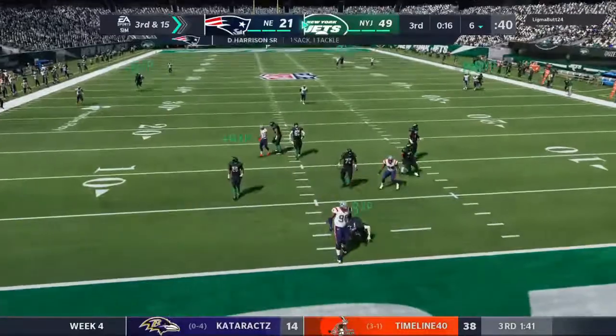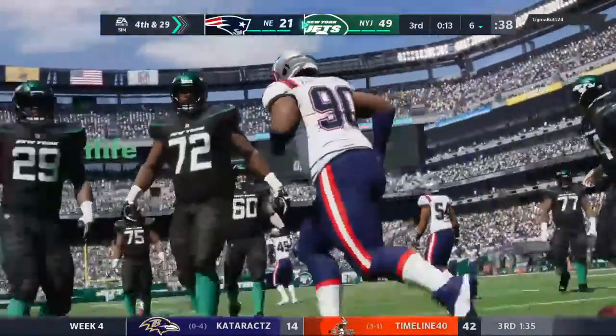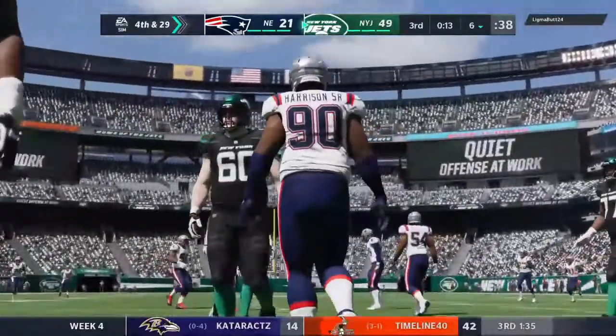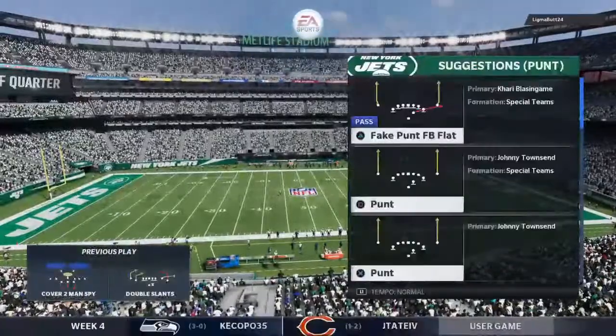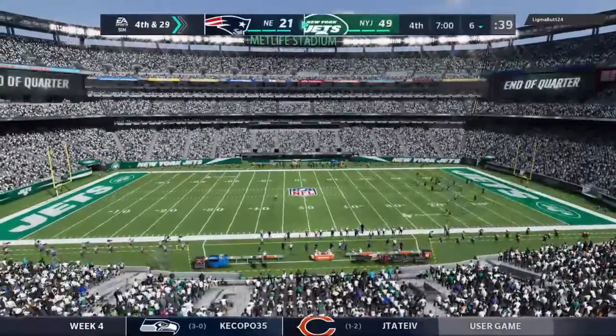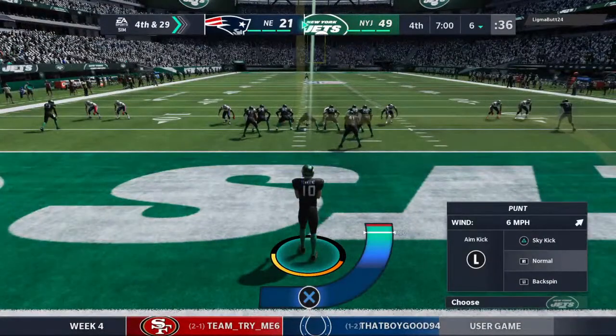And a big loss here as he's taken down. Damon Harrison able to run him down for a 15-yard loss, and it will be 4th down. Here now, Johnny Townsend, and no room for error here as his first punt will come from inside his own end zone.